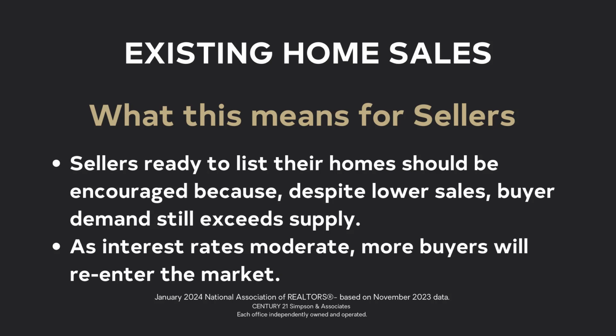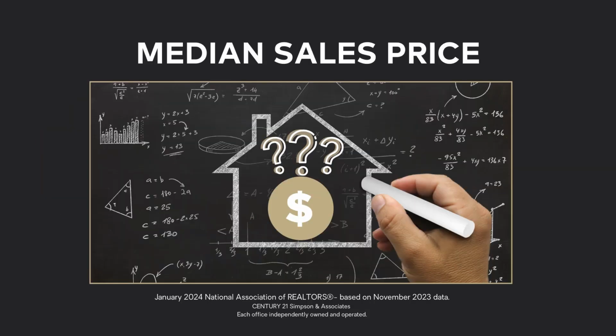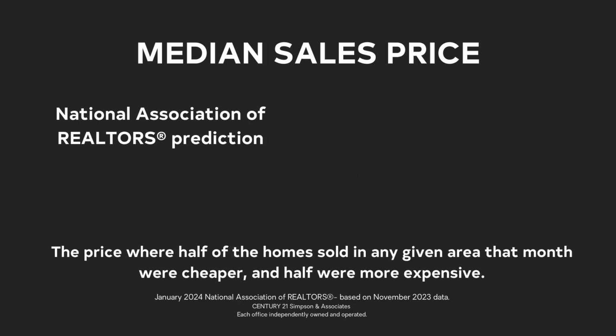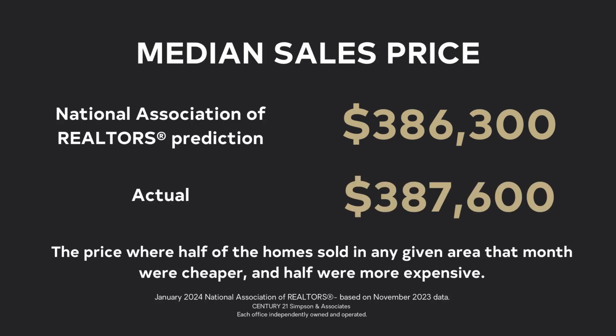Next is the most requested indicator, median sales price. This indicator helps us understand the core pricing trends of the market. The median is the price where half of the homes sold in any given area that month were cheaper, and half were more expensive. The National Association of Realtors predicted a median home price of $386,300 for the end of 2023. November's median sales price is within less than $1,000 of that prediction.